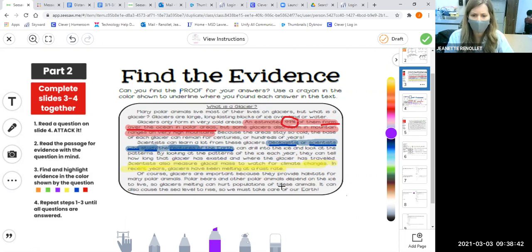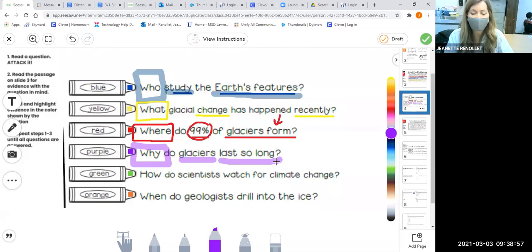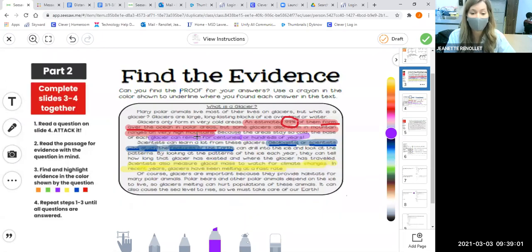Going back to our text, we need to take our purple evidence and we need to look for it. Here we have some information. It says glaciers can remain for centuries or hundreds of years. It did not say that they last so long, but this text evidence used different words that mean the same thing. When something lasts so long, it can be there for hundreds of years. Sometimes you have to connect those ideas in your head.